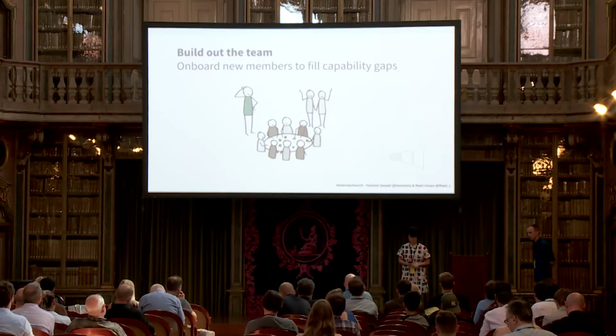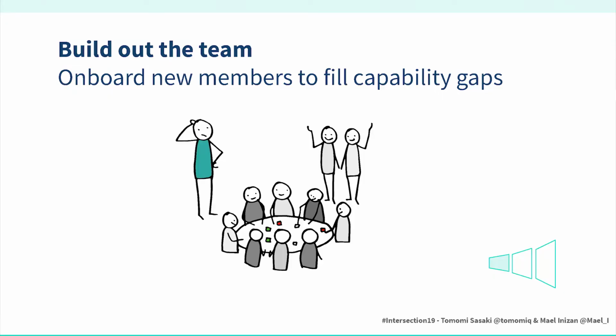So the first one is that since we didn't really know what the end would be, we didn't know what the team should look like. And so as we were discovering things very early in the project, we discovered capabilities and domain expertise that did not exist in the project team. And so it kept getting bigger and bigger as the project progressed.